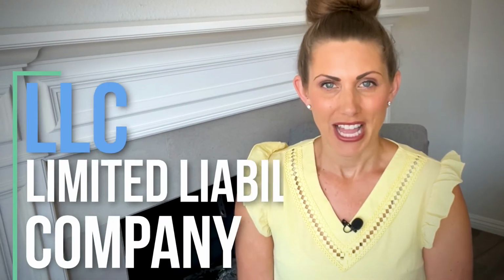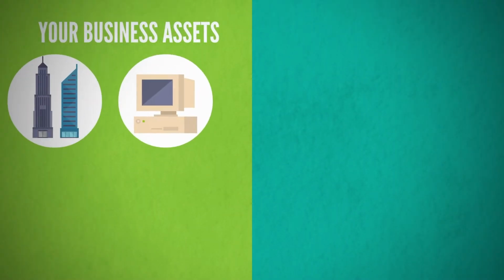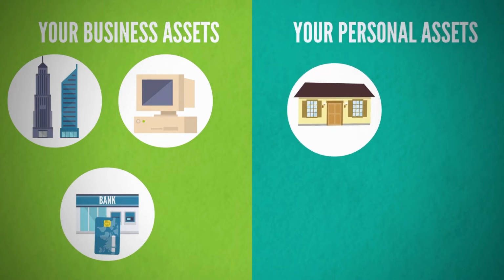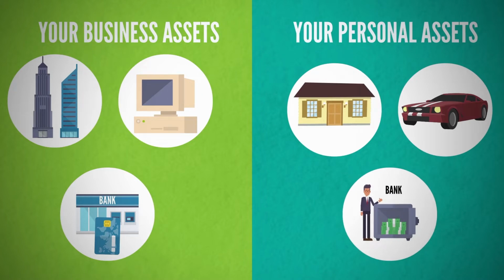So a lot of people think that there's a tax advantage to having an LLC over a sole proprietorship, but actually there's not. The advantage of an LLC is in the name itself. It helps to limit your liability. So imagine your business and all of its assets. This can be an office, your computers, your business bank accounts. Now on the personal side, you may have your home, a vehicle, and personal bank accounts.